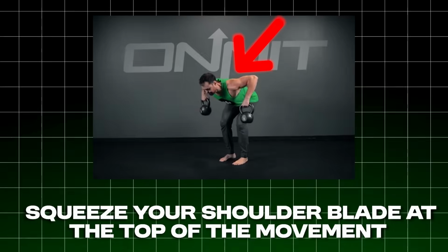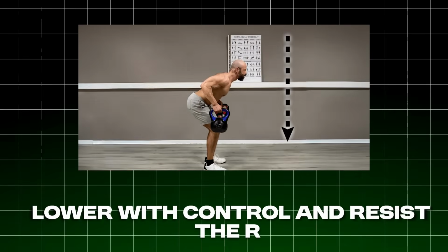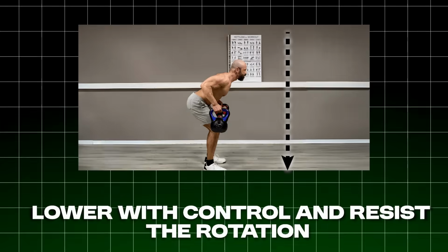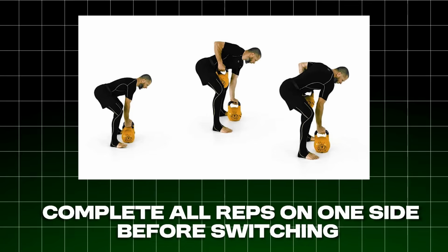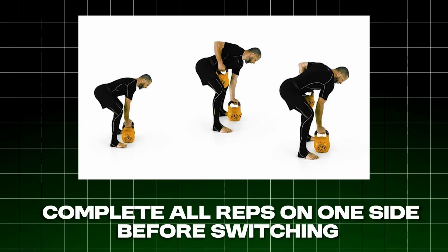Squeeze your shoulder blade at the top of the movement. Lower with control and resist the rotation. Keep your core braced throughout the entire movement. Complete all reps on one side before switching.